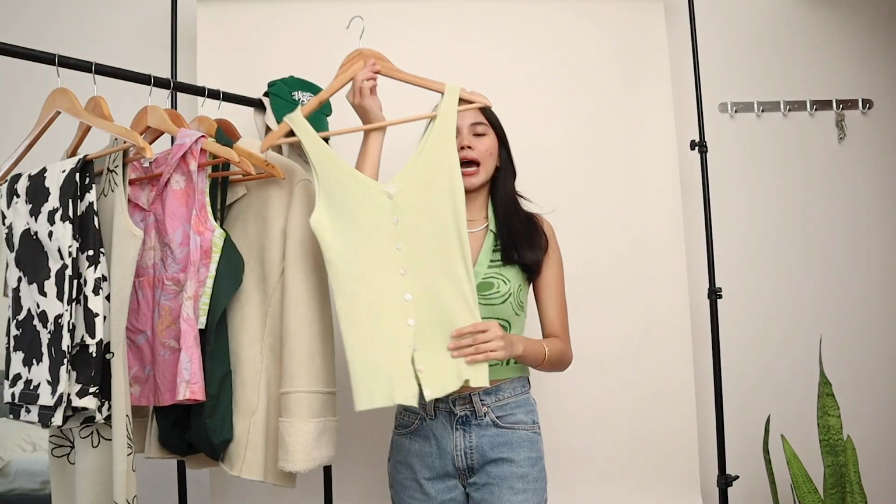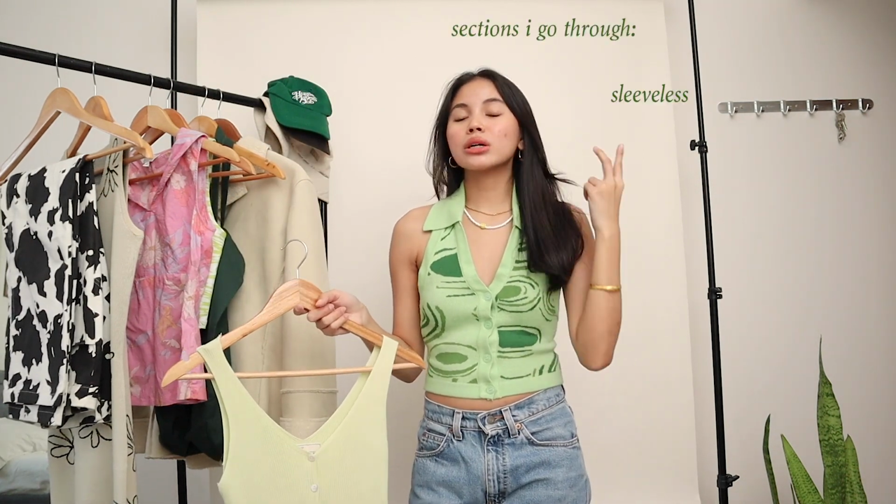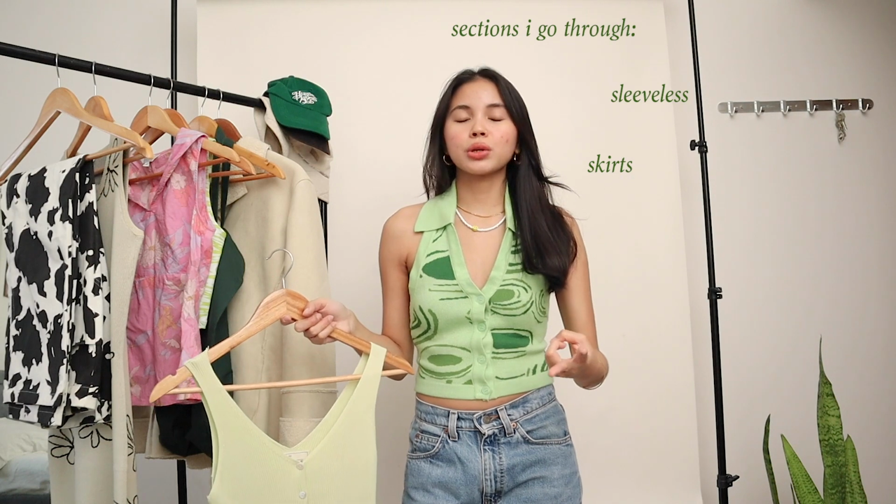Okay, next is this lime button-down, sleeveless top. Kapag nag-uukay ako, una-una, mag-focus ako sa sleeveless. Then, I'll go to mini skirts or skirts in particular.